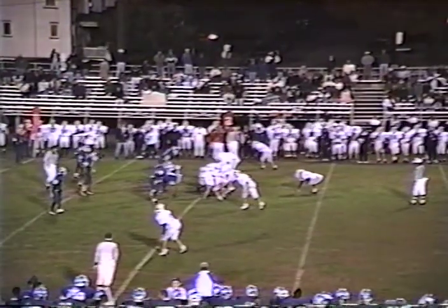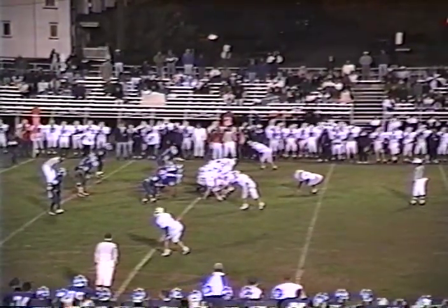2:19 to play here in the half. Again, the ball right at midfield. Single back.